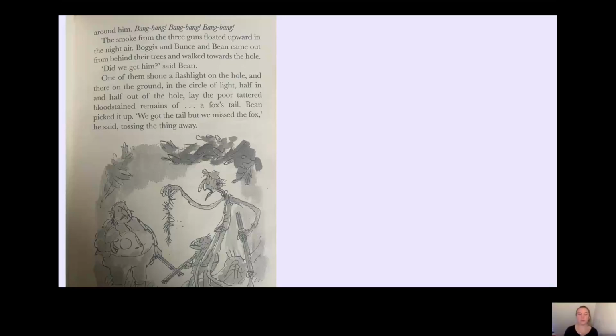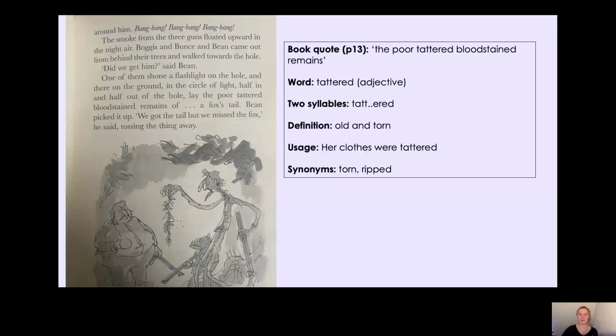Okay, so on that page, we have the sentence, lay the poor, tattered, blood-stained remains of a fox's tail. What does it mean by tattered, do you think? What does it mean if something's tattered? Well, let's find out. Tattered is an adjective because it's describing the fox's tail, isn't it? And this word has 2 syllables. Clap them with me. 3, 2, 1. Tattered. There we go. And it means old and torn. So the fox's tail was very torn and it was old looking.